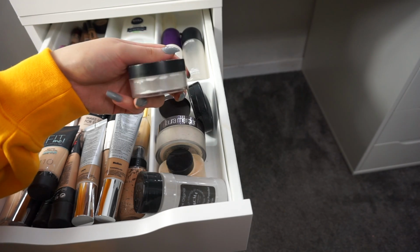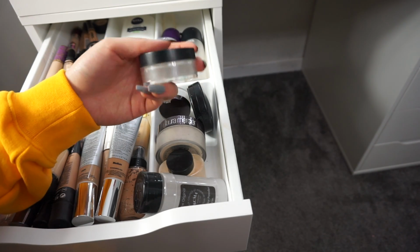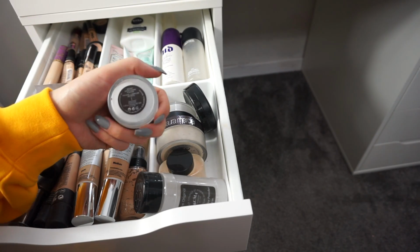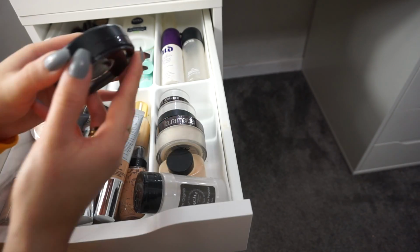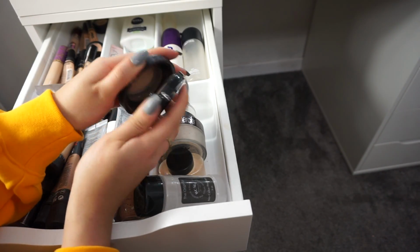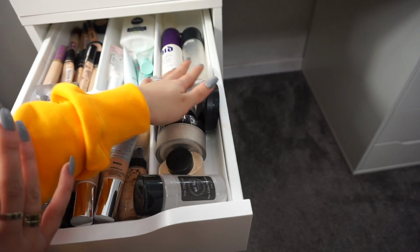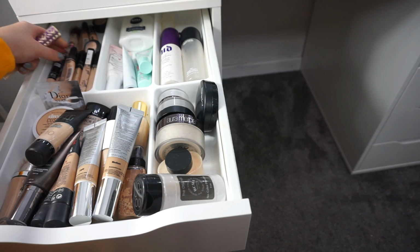I did use quite a bit of it, so I guess that meant I like it, because if not, I would have thrown it already. Then I have this Laura Mercier Secret Brightening Powder. And then finally, I have my well-loved MAC MSF in the shade Medium Golden, and it's just pressed powder, and it's really, really good. And here I just keep concealers, so I have the Tarte Shape Tape Concealer.